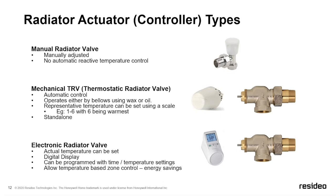If you buy a radiator valve from us, it's going to come with a manual handle on it. What most people do is just use that for initial setup to make sure it's working. But you can actually open or close it. Usually the only place I see this installed in a permanent application is on towel warmers.